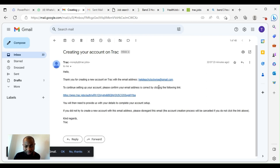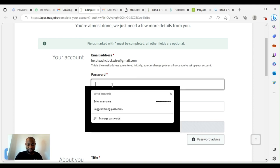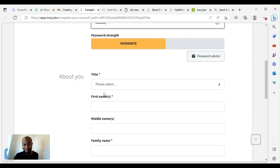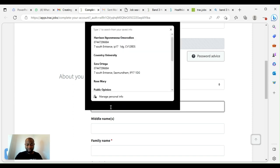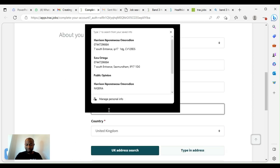It says, to continue setting up your account, you click on this link, right? So this is where you put your password. Ensure you remember your password so that you don't forget, okay? So guys, this is where you check to see if you wrote it correctly. About you, you put your title, Mr., and your name.